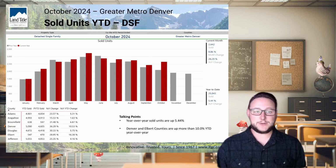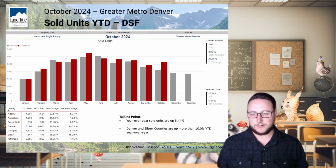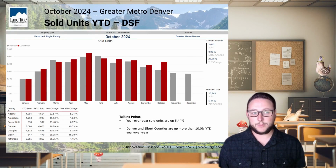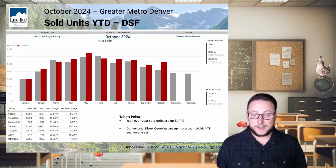Now, if you look at sold units, you can see here, this is awesome to see, right? You're seeing that plateauing market in the fourth quarter. This is something that we don't always see, right? This is very abnormal behavior. A traditional sales cycle, if interest rates were all about the same, would look a lot like what we saw last year if they're high, right?